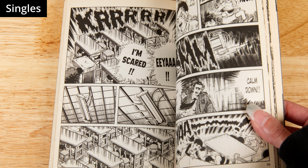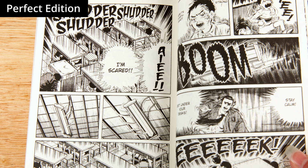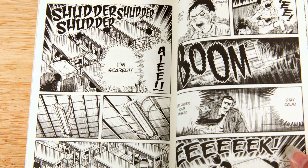It's more readable and looks cleaner, especially the sound effects. Speaking of which, the sound effects have been retranslated and feel more accurate to what's happening in the panels. They kept the same sentiment in the singles and the same context, but improved everything to sound and flow better.